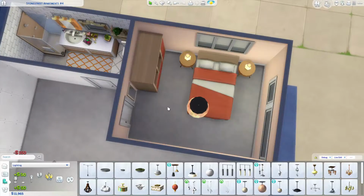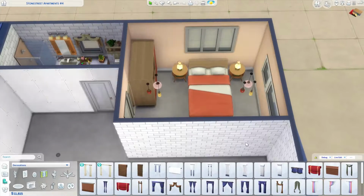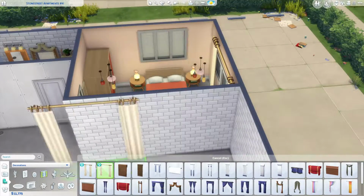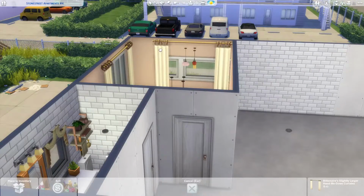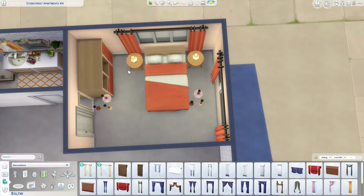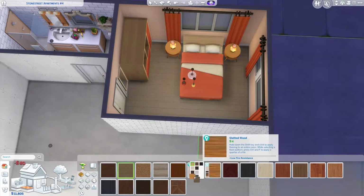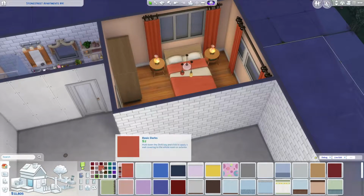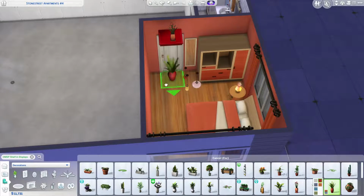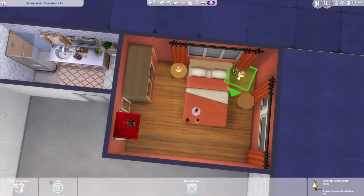When I put in these lights, I went into live mode and adjusted the color and intensity of them because I wanted a warmer feel in this room. The curtain here, the one not behind the bed, didn't snap to the window. I don't know if it's because of the wall that's there, but it worked out better because I got to move it where I wanted. In the apartment you can't move the window, so you have to deal with wherever the curtain snaps to. So I liked that I could freely move that one.